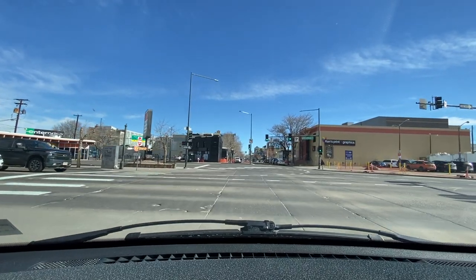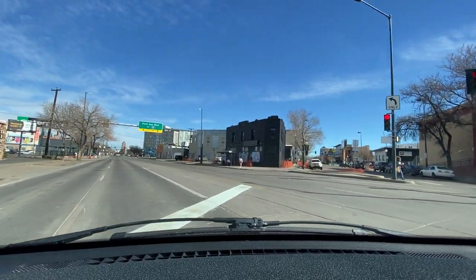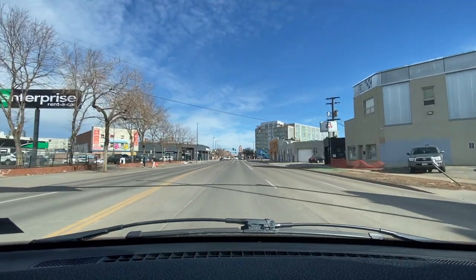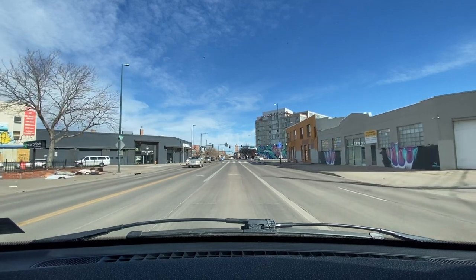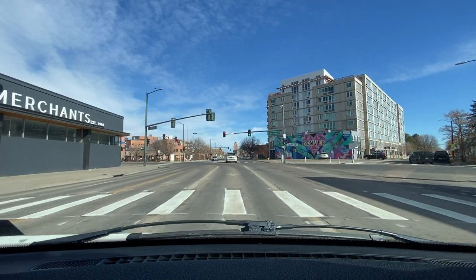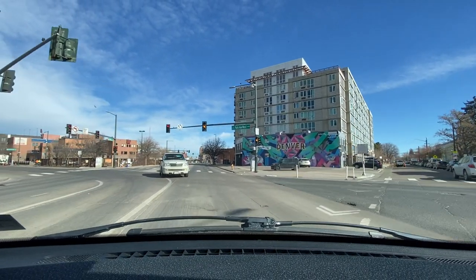And then we're gonna be making a left-hand turn coming up right here. Gotta be careful, we got a lot of bumps. On our left, we have an Enterprise Rent-A-Car. On our right, we have a value add real estate building. We got a nice mural on our right. Love this city, Denver. You see, it's a giant heart, and then it says, love this city, Denver. I think that I'm on the wrong lane. I'll be completely honest with you guys. It looks like I'm on the wrong lane.